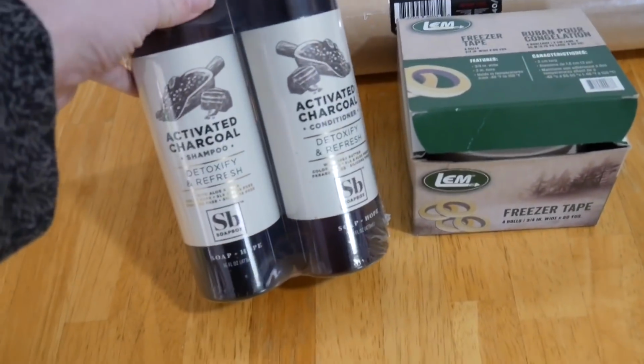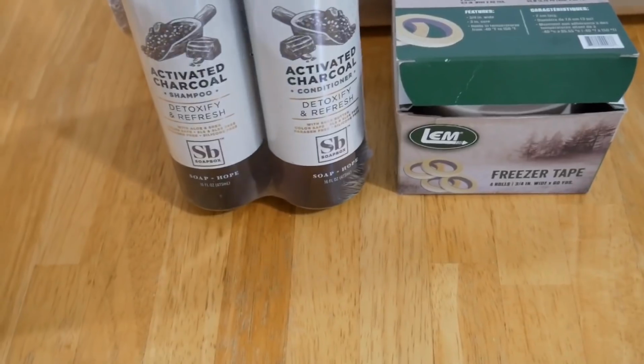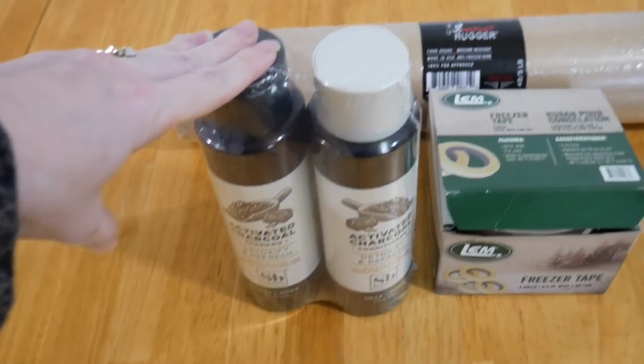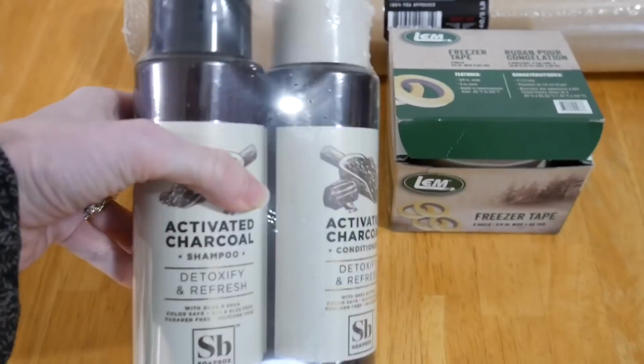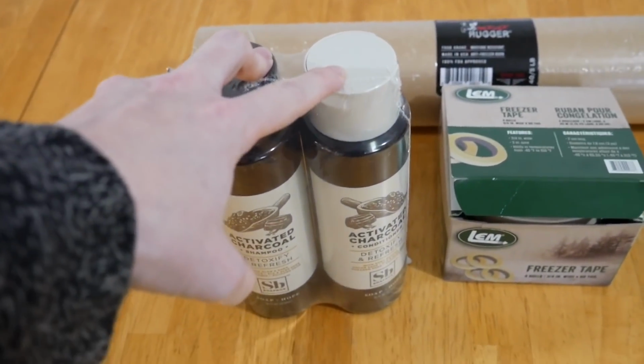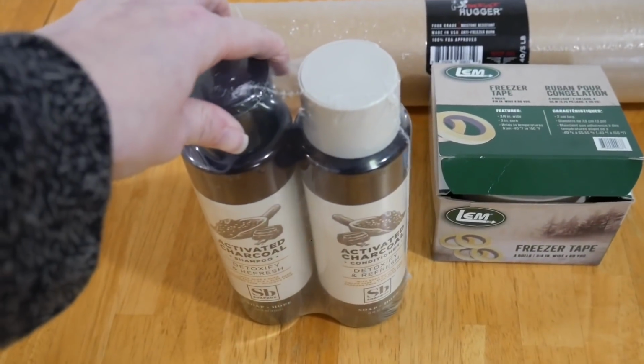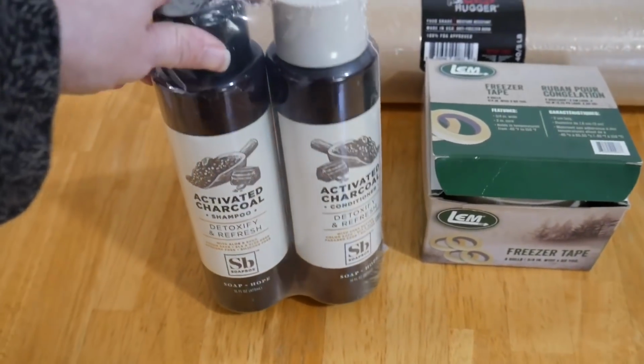So this was the other thing that we got. Some activated charcoal shampoo and conditioner, which normally we buy at Sally's Beauty Supply, and it was actually cheaper to order it on Amazon. So I think it was like $16 for this 2-pack. No, oh no, it was more like four. Yeah, it was 14. It was 14 for the 2-pack.